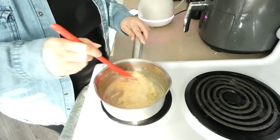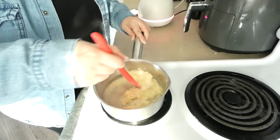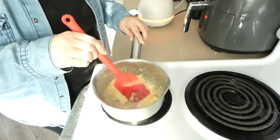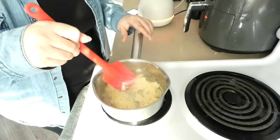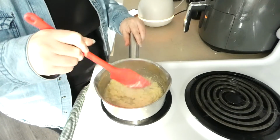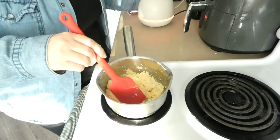So now I'm just stirring it here and I have it on 3. We're just gonna stir it until it looks like, I don't know how to explain it other than saying, so that it doesn't look slimy. It looks the consistency of scrambled eggs and it's kind of lost its shine. That's the only way I can really describe it.